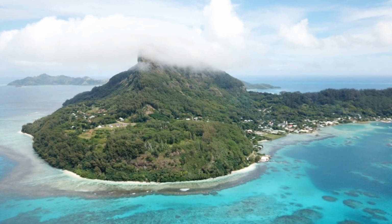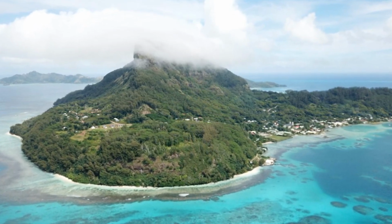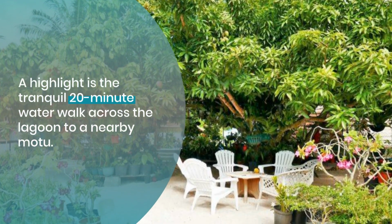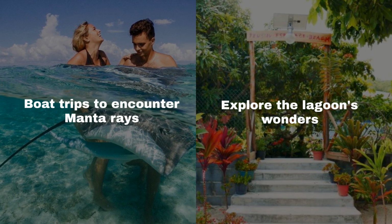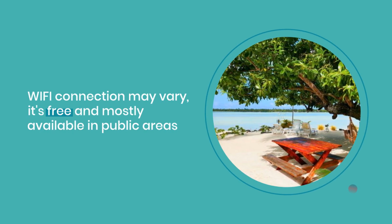Embrace the island lifestyle with complimentary kayaks, paddle boards, pedal boats, and bicycles. A highlight is the tranquil 20-minute water walk across the lagoon to a nearby motu. For those seeking adventure, we organize boat trips to encounter manta rays and explore the lagoon's wonders. While the Wi-Fi connection may vary, it's free and mostly available in public areas.